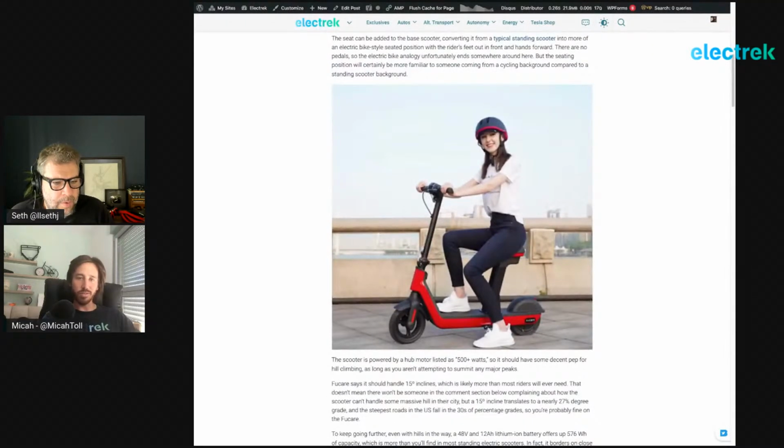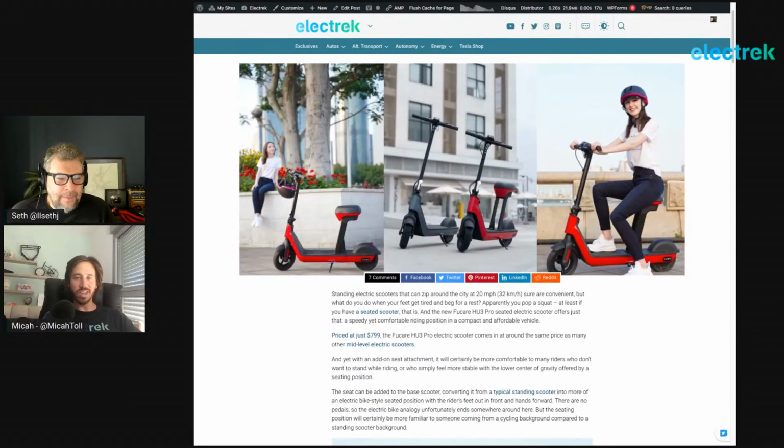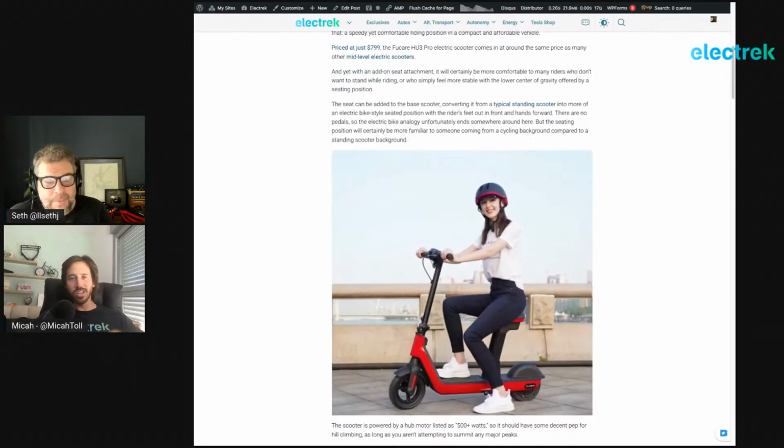Not that you should ride faster than is safe for your area, but I know a lot of times people on standing scooters don't push them to even their 15-mile-an-hour limit, just because it feels so weird to be standing on a little patch while flying along with the ground inches beneath your feet. Yep. So everything else stays the same here, but just sitting down makes that a lot more comfortable. I got to look up the price here because I forget. Here it is, $799. That's a good price.